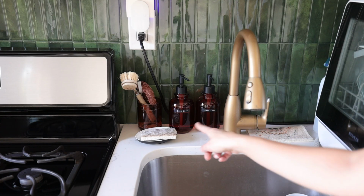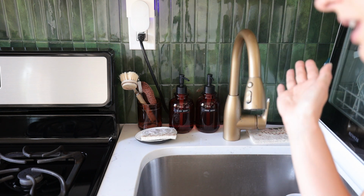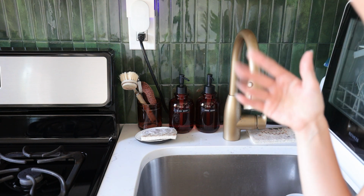It was just a win. I think it was a good purchase. It's very convenient. It does save me a lot of time, so I don't have to hand wash all of my dishes. These items, I had them before. The color doesn't necessarily match the rest of the kitchen, but I think it's okay.